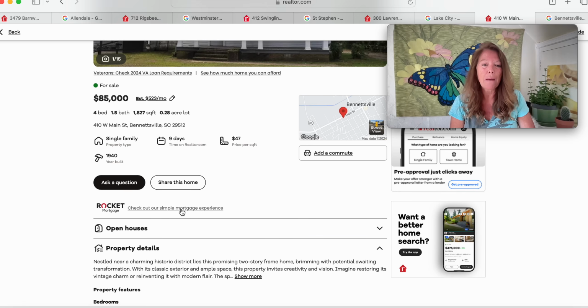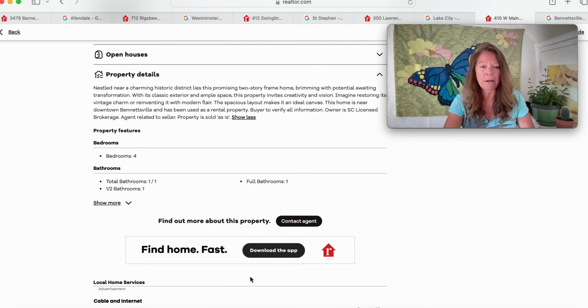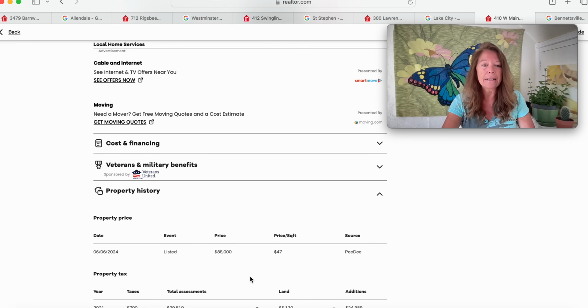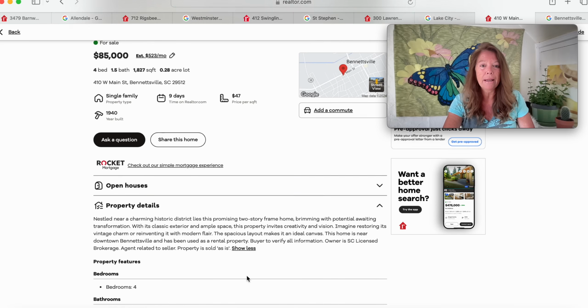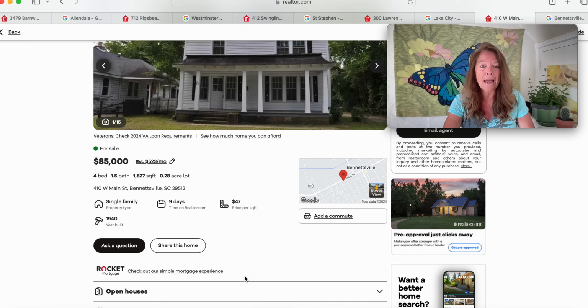Oh, cool. Promising 2-story frame home brimming with potential awaiting transformation. Classic exterior with ample space. And the spacious layout makes it an ideal canvas. It is near downtown Bennettsville and has been used as a rental property. So a good return on your investment right there also, you guys. Good opportunity there for somebody. And this was just listed, so no history. And again, we're looking at 0.55% for the real estate tax rate.